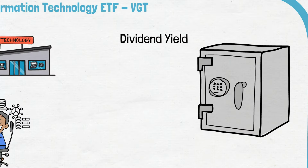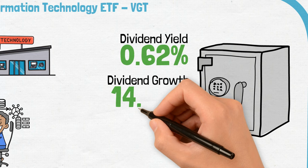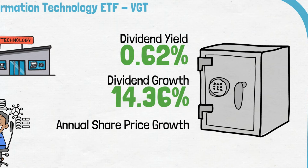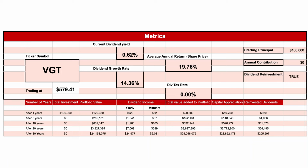The current dividend yield is 0.62%, which is not on the high side, but then again, the tech sector is not known for its dividend, but for its growth. It still has a solid average dividend growth rate of 14.36%. But most impressively, over the past decade, VGT has achieved an average annual share price growth of 19.76%. Let's look at the future projections.